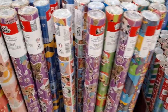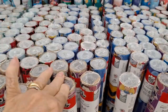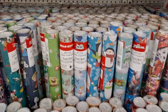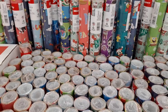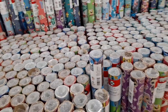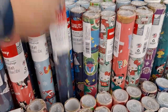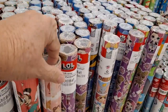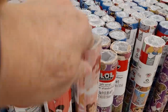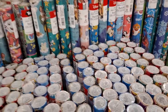There are some Hallmark gift wraps around here. I'm trying to see, because usually you can see the Hallmark name on it. But you can see there's Hello Kitty, Frosty, Spider-Man, Peanuts. They have two Peanuts designs. One, this one here, and then the other one looks like the knitted sweater, which I passed by three other times. Here's the other one. That's the other Peanuts design so far. Very cute.